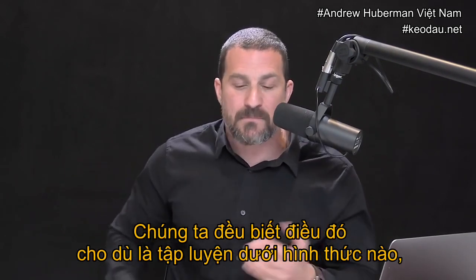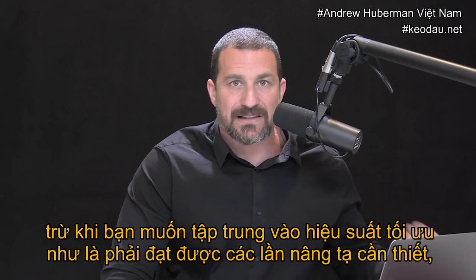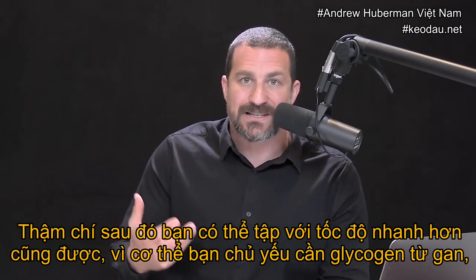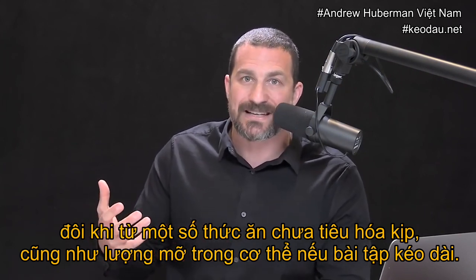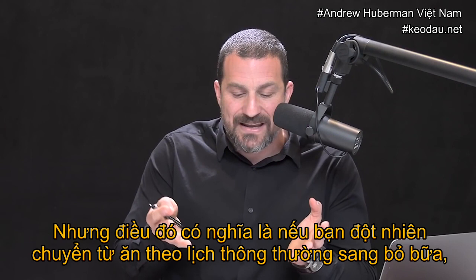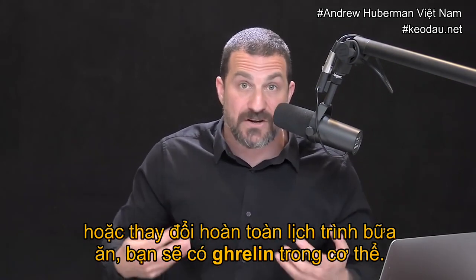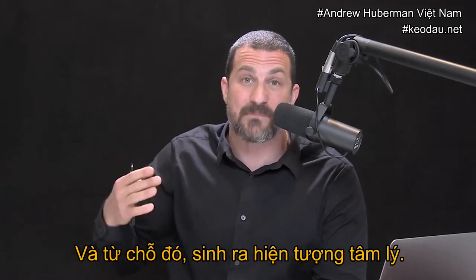We now know that during most all forms of exercise, unless you're really focused on optimal performance, like you've got to hit key lifts or you have to sprint at your maximum speed, and maybe even then, you can exercise fasted just fine because you're mainly relying on sources like glycogen from the liver, some undigested food sometimes, as gross as that might seem, it's true, as well as body fat if the exercise bout is extremely long. But what that means is that if you suddenly go from eating on a very regular schedule to skipping a meal or pushing your meal timing out or shifting it at all, you're going to have ghrelin in your system, and that ghrelin is going to stimulate the desire to eat by acting at the level of your brain. And it is indeed, at that point, just mental.